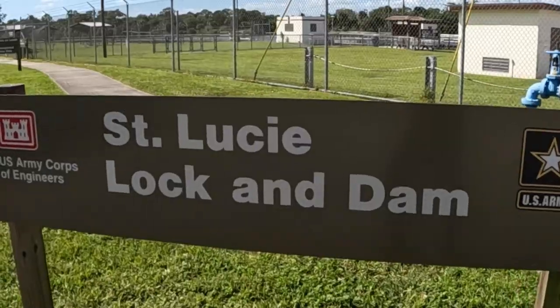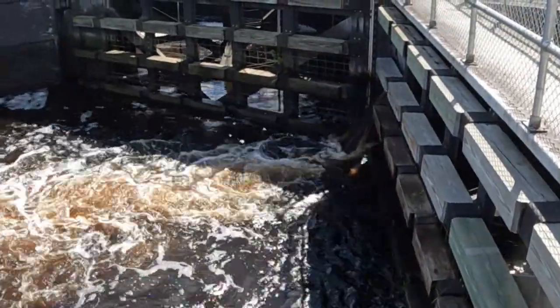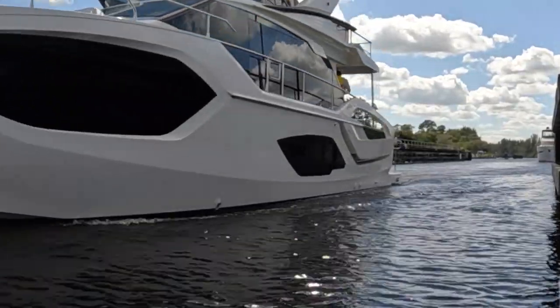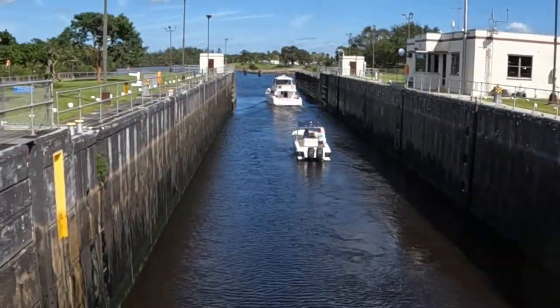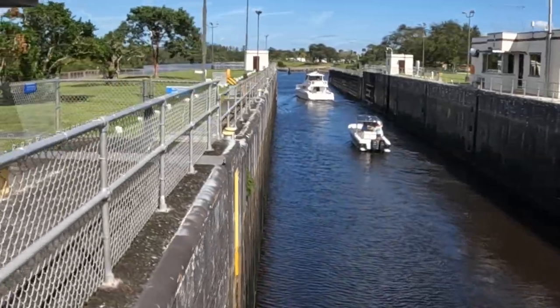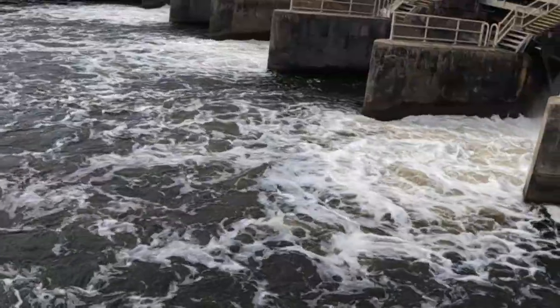Now we're at the Lock and Dam. And this is pretty cool to see. It's like the miniature Panama Canal. Some nice million-dollar yachts come through this waterway. There they go. It's 14 feet in difference in elevation. And here's a spillway. Oh, we need to check this out.